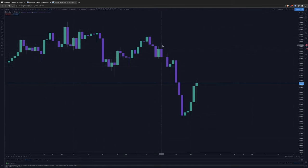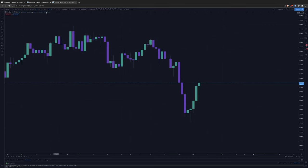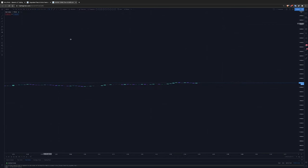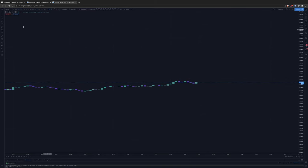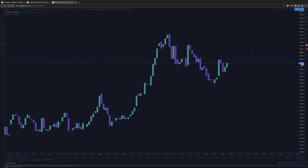It shows you the price range. The wicks show you the extremities of the price range. So this is a daily chart, and we can go to 1 minute. On our premium package, we can even go to 15 seconds, so each candle is 15 seconds.